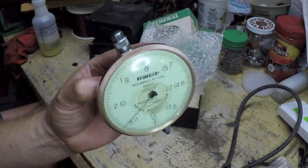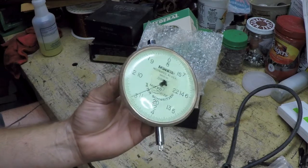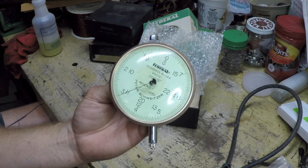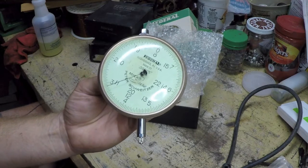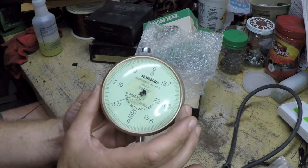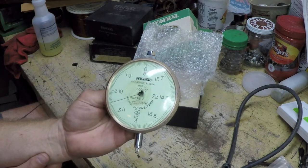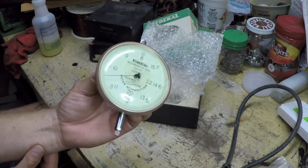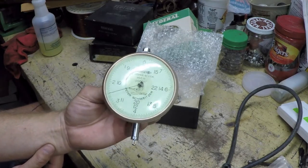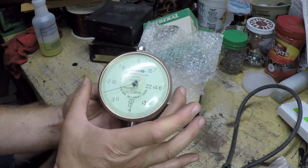So yeah, it's got Federal. Federal's not considered to be a high-end indicator, but I think this might have been something special they did. So I'm wondering if Peter Schweitzer is a company that this was made for? Or was Peter Schweitzer one of their top guys over there and he made a line of extra special indicators? But you know what? If I end up finding out when I research this that this is no big deal, I don't care. I think I'm going to keep this indicator just because everybody needs a little bit of bling in their shop. Plus, it's a 100,000th indicator with a flipping like 3-inch dial.